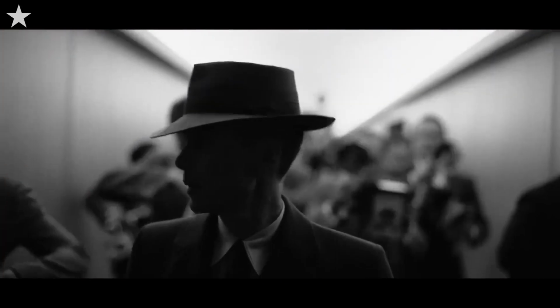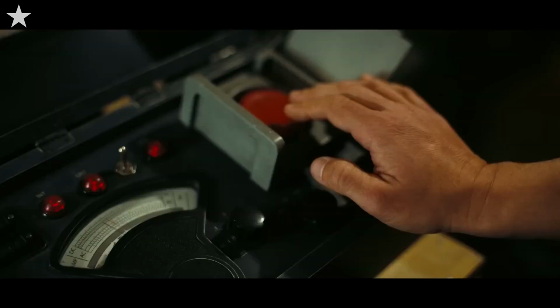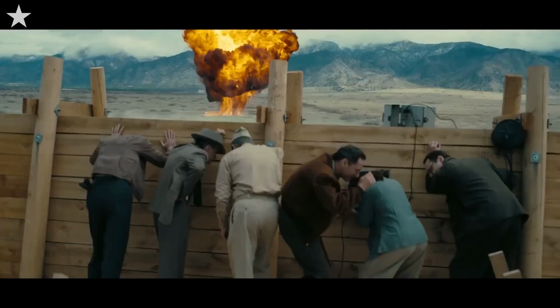Christopher Nolan's Oppenheimer is one of the summer's most anticipated movies. A dramatic tale about the secret project that created the world's first atomic bombs.